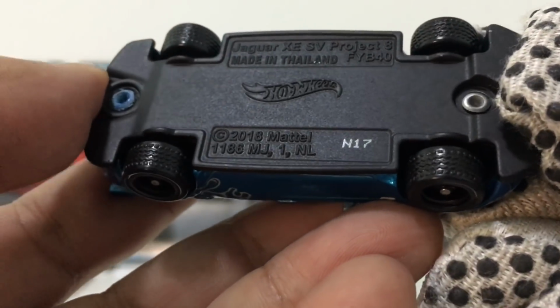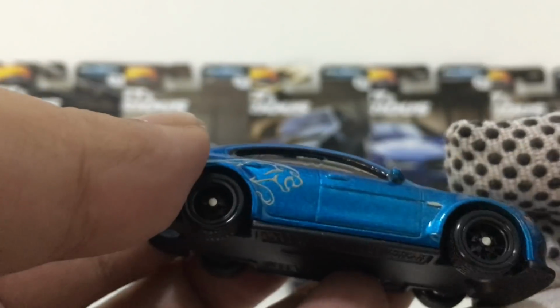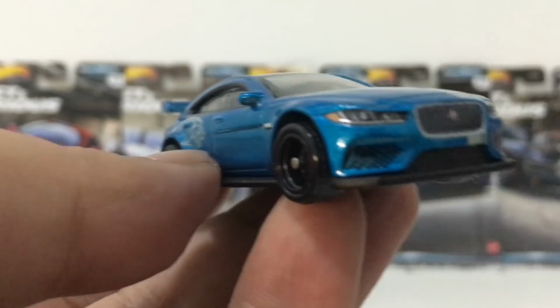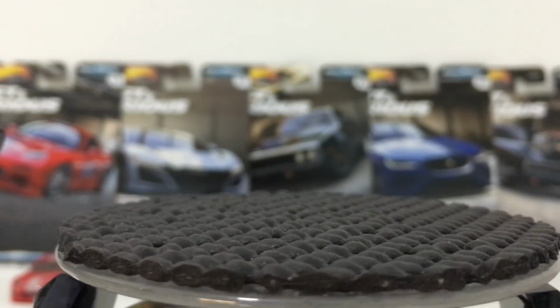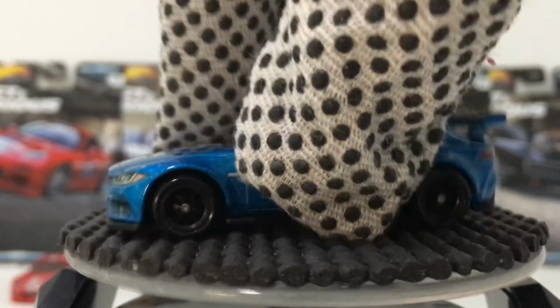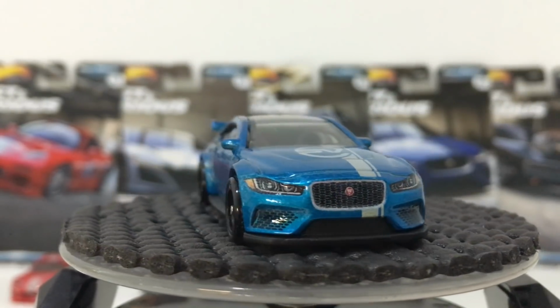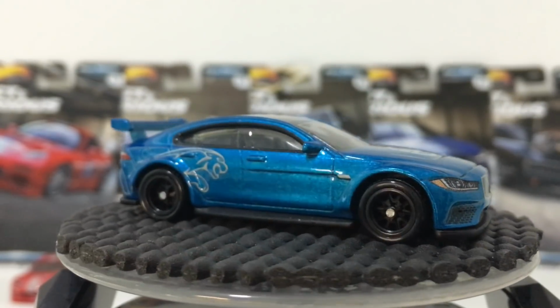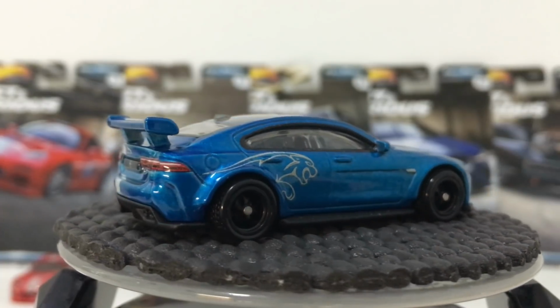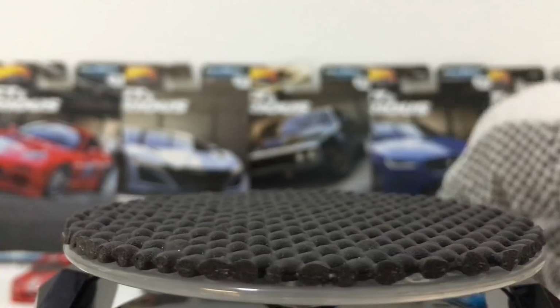One thing I want to show you, it says 2018. But this is a new premium casting, right? For premium, not the main line. So why isn't it 2019? Interesting. Is there any premium line for this car previously? You guys can comment on that. But this is beautiful.